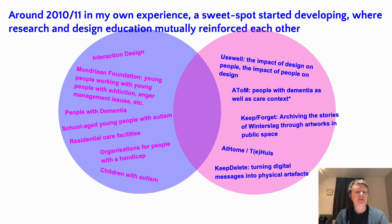I did a project called Keep Forget, which was archiving the stories of Winterslag and creating artworks in public space that referenced the stories that people had told me individually and were designed to have nalatenschap, so some sort of legacy, to kind of capture the stories and put them somewhere so that other people in the future could create stories based on these existing stories. Another project around dementia was called To Huis, or At Home. And again, we were working from inside a care facility.